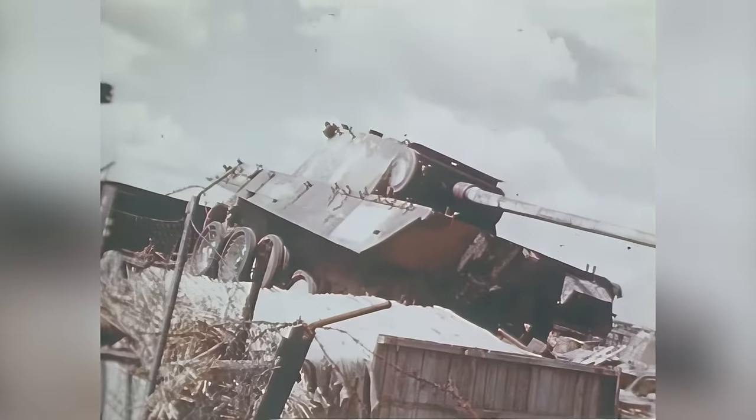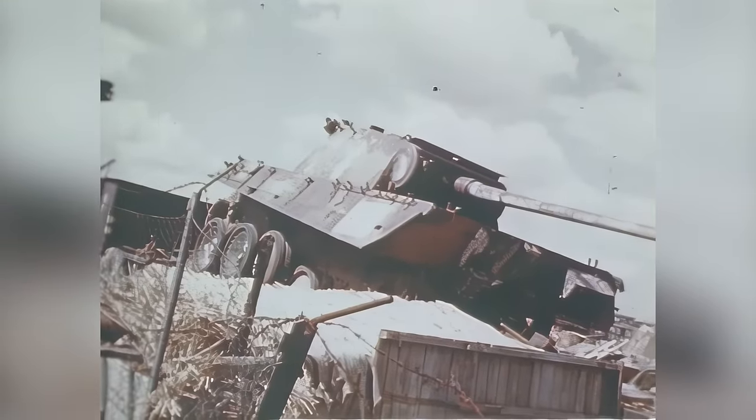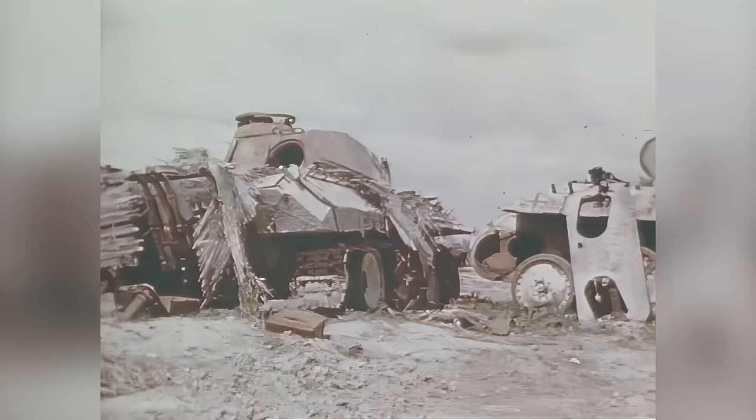Tanks were flying targets for the rolling bands of Thunderbolt pilots. During the Battle of the Bulge, the P-47 squadrons helped blunt the German attacks on those few days when the weather cleared enough to get the planes aloft.